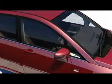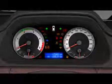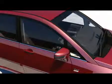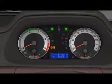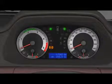To further ensure safety of occupants in case of an accident, the Aria has built-in sensors which, on detecting an emergency, unlock all doors and put on the hazard warning indicators to alert bypassing or following vehicles. The cabin roof lamps too will light up to aid rescue.